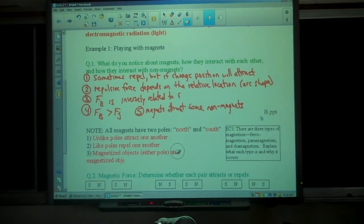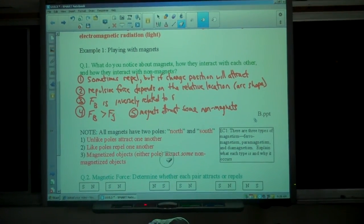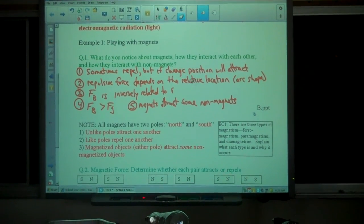And magnetized objects, either pole, attract some non-magnetized objects.